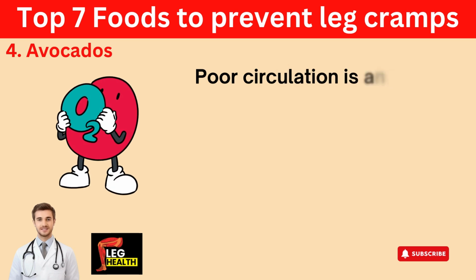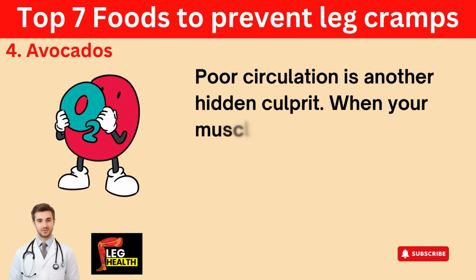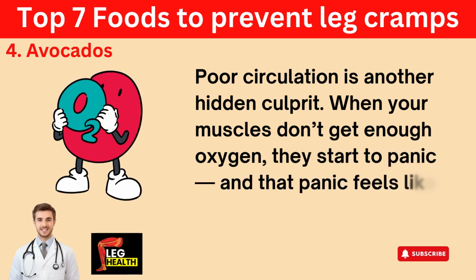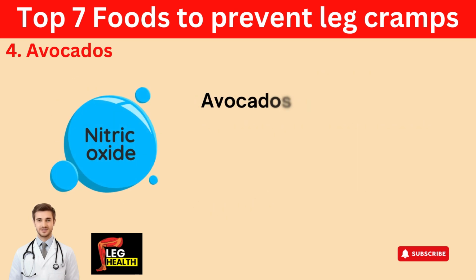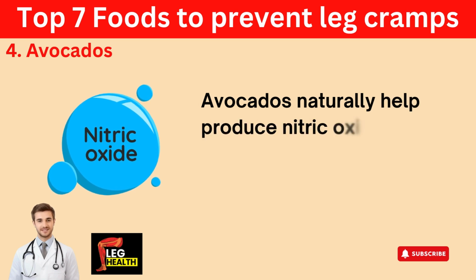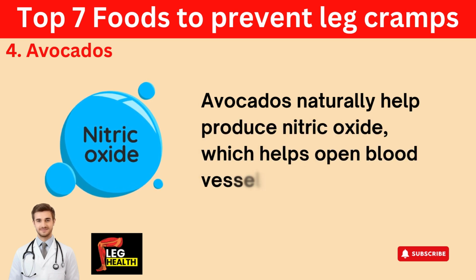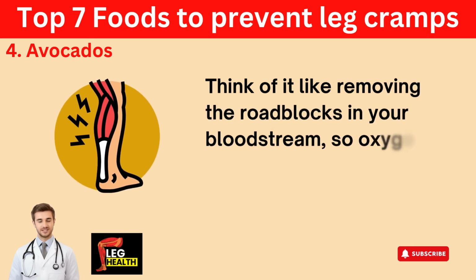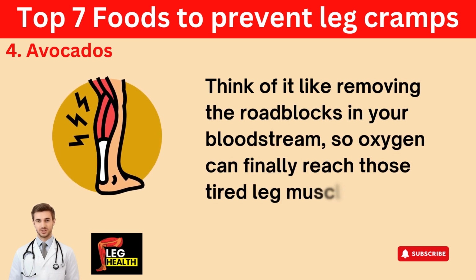Poor circulation is another hidden culprit. When your muscles don't get enough oxygen, they start to panic, and that panic feels like cramping. Avocados naturally help produce nitric oxide, which helps open blood vessels. Think of it like removing the roadblocks in your bloodstream, so oxygen can finally reach those tired leg muscles.